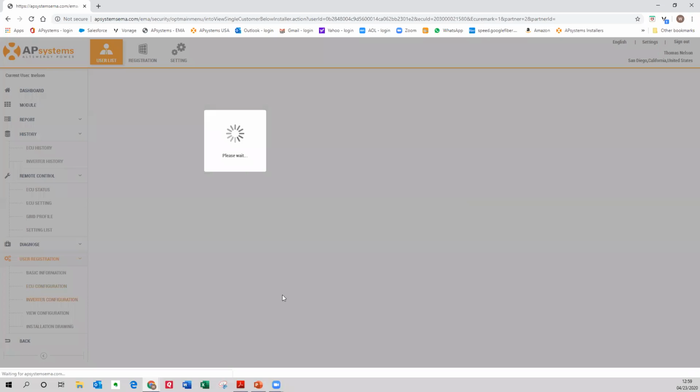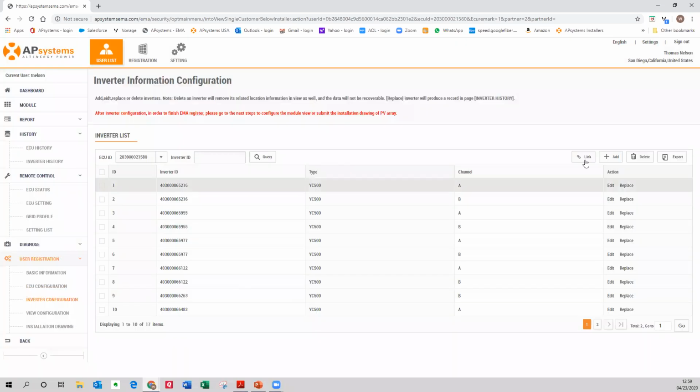Inverter configuration. This is where I would be able to link or add. Let's say I wanted to add more to the site. I can go in here and add. It's going to bring up this thing, and they're going to be able to scan, suck in, or type in these new serial numbers that I've just added to the site. I won't do that here. I don't want to screw this up, but this is exactly where it'll happen. Linking and adding is all under the inverter configuration tab.